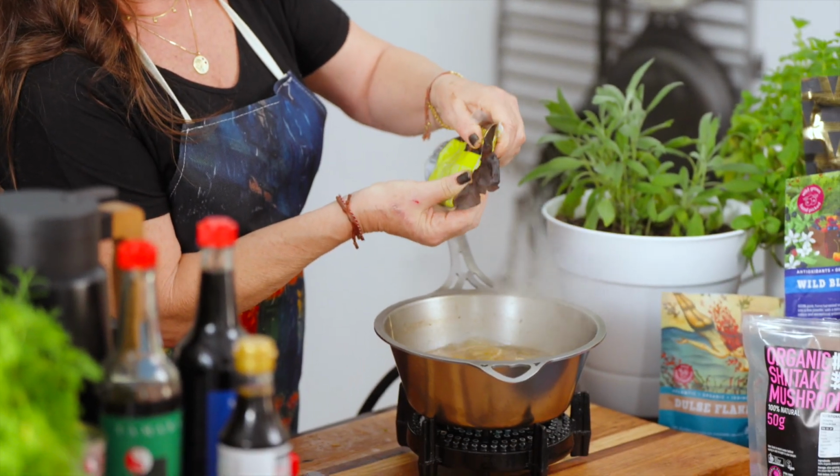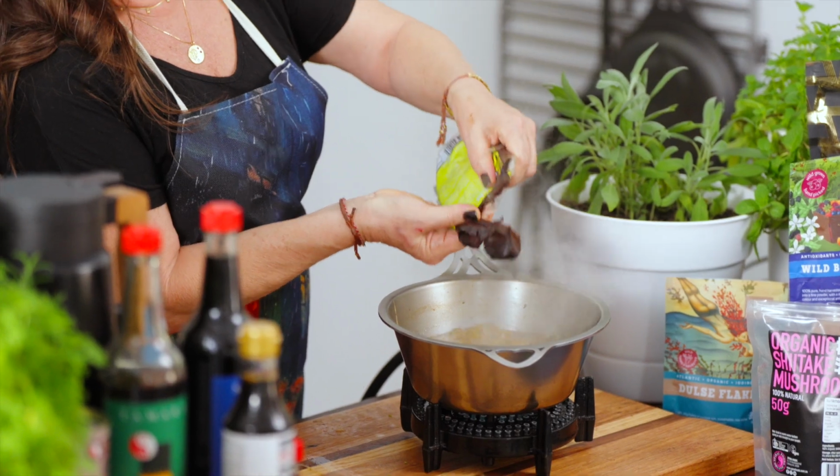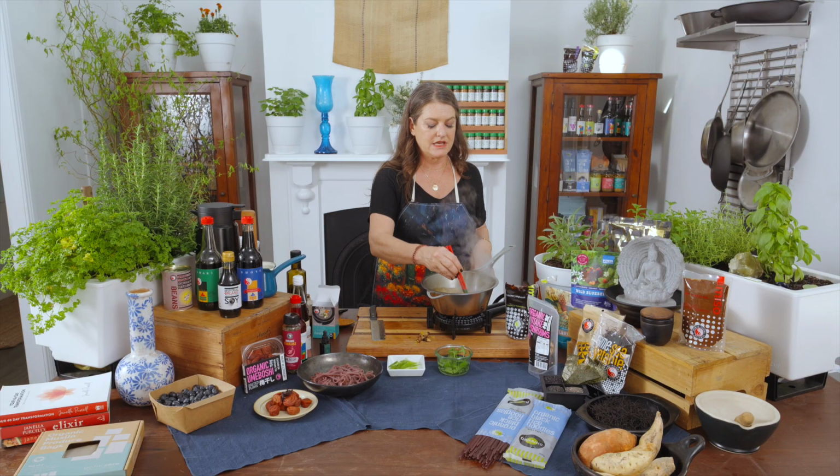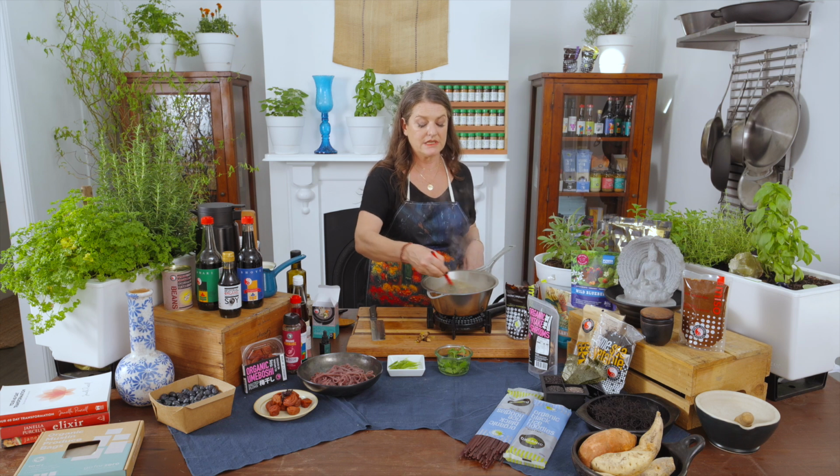Okay, so I'm going to put in about a tablespoon of this Hatcho miso. That's a long fermented paste, that one. It's not a young food. And that's what we want to eat in the water element in winter.